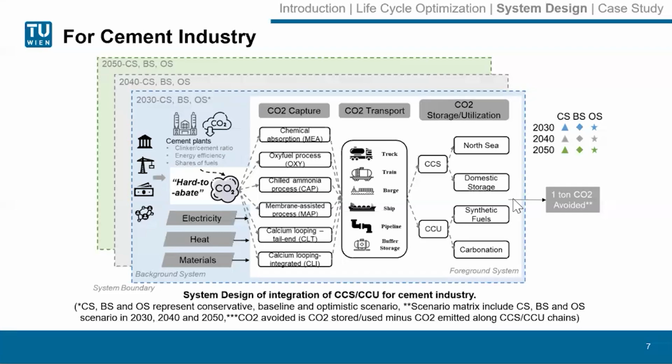We need to think about how to define hard-to-abate for cement, because firstly, they have some potential to further reduce, for example by increasing biogenic fuels, lowering the clinker-to-cement ratio, and improving energy efficiencies. So there is huge potential to further reduce cement emissions. So the CO2 resources are dynamic.